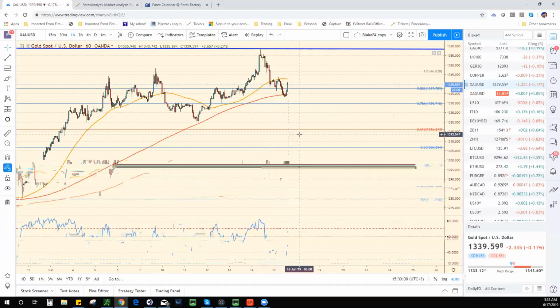Silver is actually higher on the day. So my theory so far is working, but I could throw it all out the window on Wednesday. Why is 1330 a big important support for you?